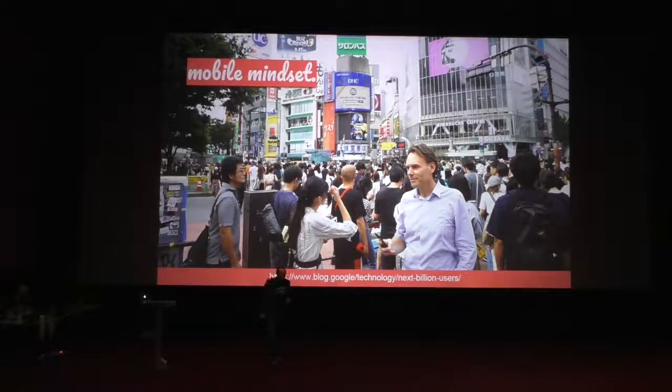Well, Tokyo is a very different culture, but they have one thing in common, and that is they are really mobile-minded. They have a mobile-first mindset. And these days we do everything with our mobile. We shop, we book trips, we search the web. And it's really important that our website loads fast, because people expect that a website loads within 1 or 2 seconds.